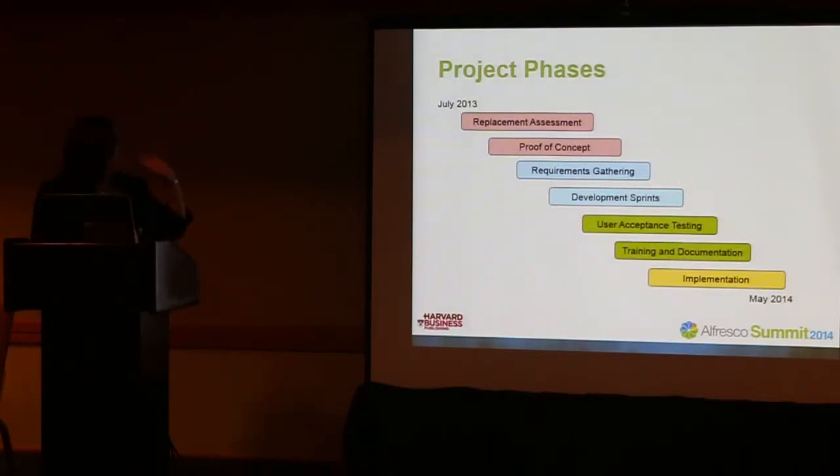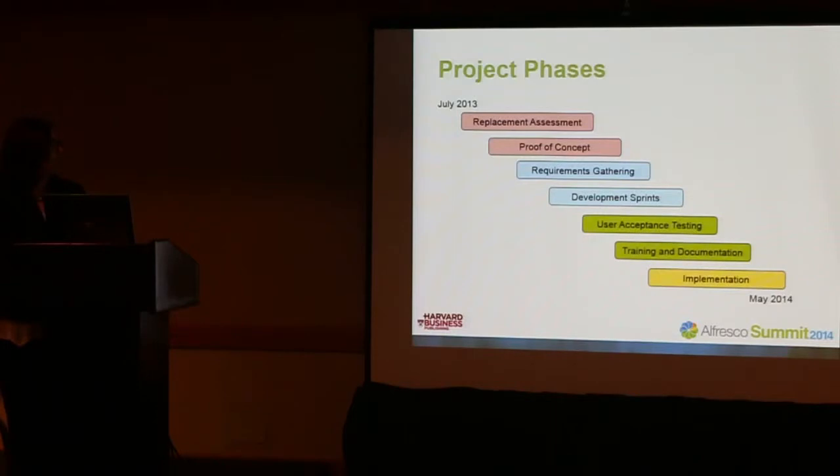This is a ridiculously high-level assessment or diagram of what our project was like. So as you can see, it was about a year long. It started with the replacement assessment and proof of concept. That was when we were really exploring what option to replace our system with. We knew we had to replace it. We just weren't sure who to go with.